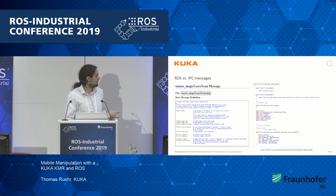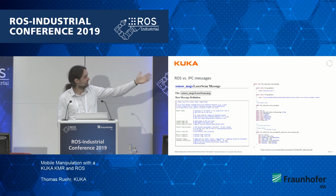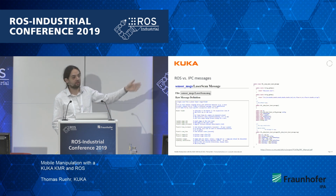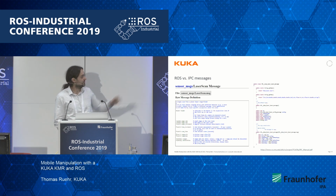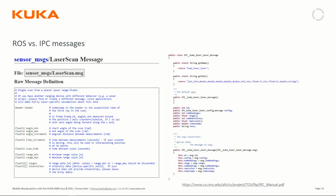And looking at the messages is very similar. Take the laser message. Here on the left, you have a ROS message with an array of ranges, and it's the same in IPC. Basically, you have an array again with many ranges. It's a little different, of course. On the right side, we have a config message that tells us the range max, range min, the time increments and all this. So it's a little different, but it's not too hard to convert.